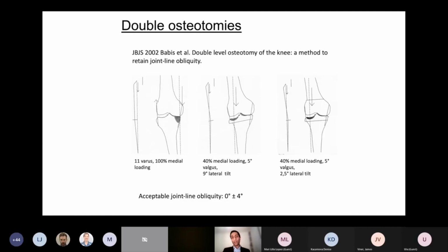Now, if someone's got severe disease, and sometimes they're very bow-legged or very knock-kneed, in order to get them straight again, you need to do the correction in two bones. It's tempting to do it in one bone because that's less technically challenging. However, if you overcorrect in a single bone, instead of having a joint line that's parallel or within 0 to 4 degrees of being parallel, you end up with a complete angle, you overload the healthy cartilage, and that gives a bad outcome for the patient. And that was borne out in papers done by Babis et al., published in 2002, and he suggested that you should do the correction in two bones so that you don't create an abnormal joint line.